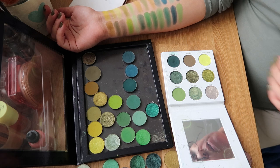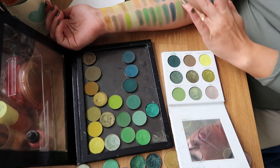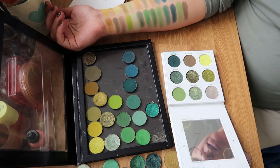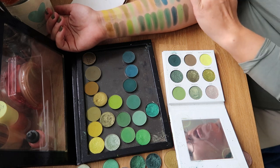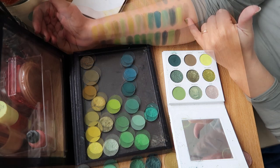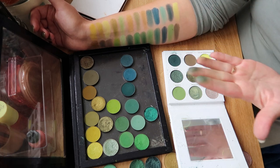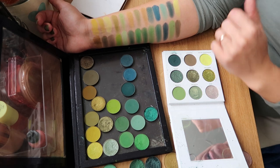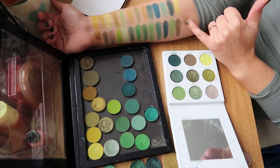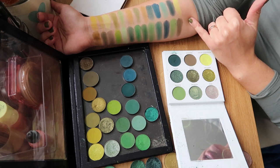I don't really need that one because I have these ones. This is more of a brownie shade, and this is more of a neon-y shade. This neon is quite unique, but it doesn't perform the best. But it's quite difficult to make these, so I'm not sure if I'm gonna add these to this palette. If I do, I don't think I'll dupe myself very much.